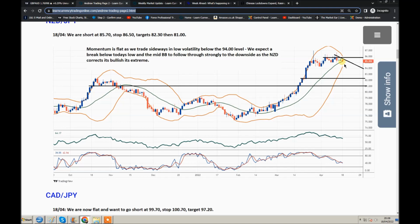Below this 20-day moving average, which hasn't been touched since March, if we break it, then I think we could go down to 82.20, possibly a run on even further to the downside. But the yen, I didn't see that big move up running so far. But now I think it looks like it could be exhausting. And I think the risk-reward is pretty good on yen longs at this moment in time.